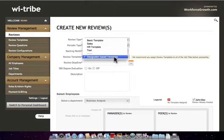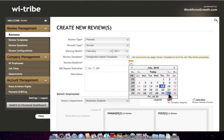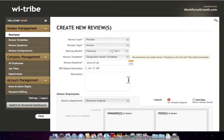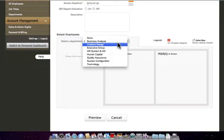It's a very unique feature where it will let you pick a review template which will be applied to all the employees which are part of this review, or let the system automatically pick it up based on their job titles. Here we pick an automatic selection. Then you select the review deadline. Select whether it's a 360-degree or not. After this, our unique interface will give you a very simplified tool to select different employees for different departments in one single go. So let's go ahead and do so.